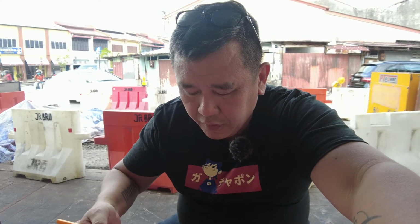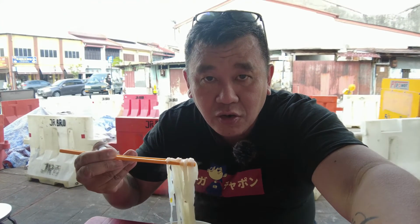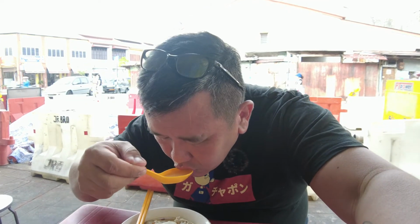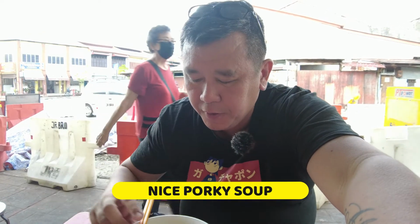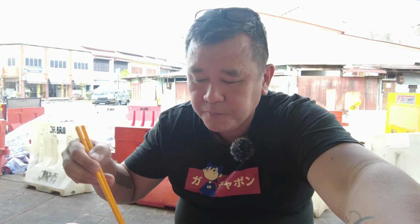So mine came with, I ordered egg with my soup also lah, actually. Wow, steaming hot. First impression, the soup is pretty good. Good bowl of koay teow teng. The meat type, it's not the duck meat soup type. It is more of what they call instant cook koay teow teng. So not bad.